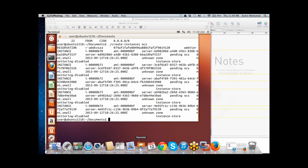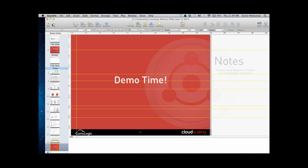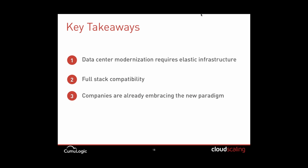So let's see if this application is getting deployed right now. So we would see the progress. The load balancer got created and the framework is getting created right now. As you can see, the application is getting deployed.